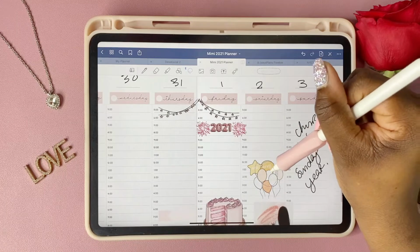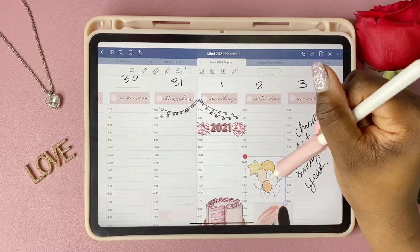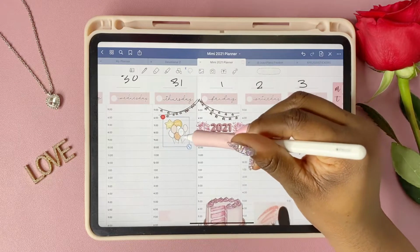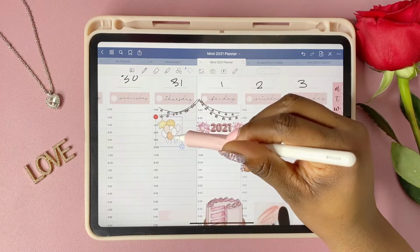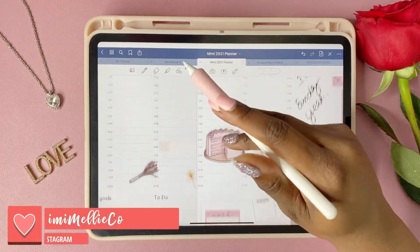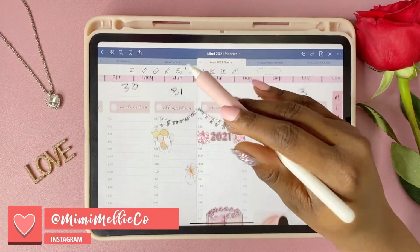For this layout, I am also using these super cute balloons that are from Squirrel Studio Prints. So if you want to check her out, she's super sweet and she has a wonderful selection of planners and stickers. So I will also link her shop down below.